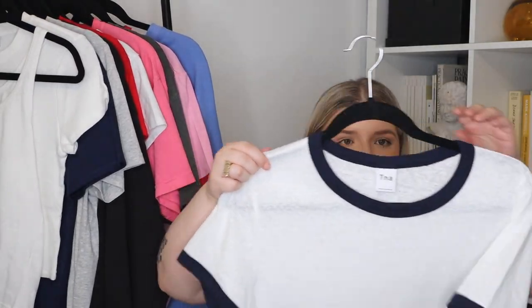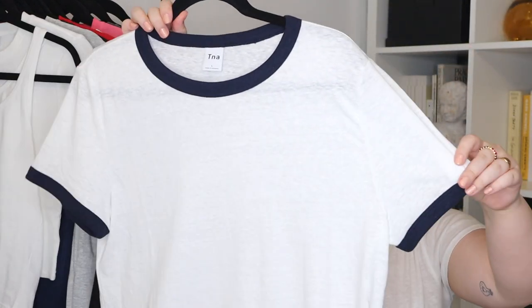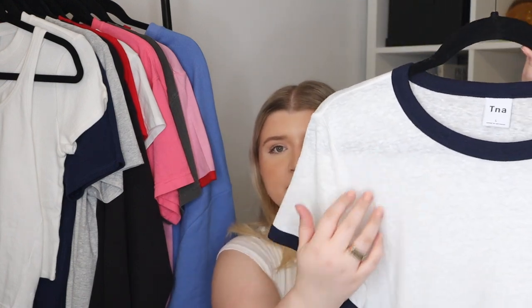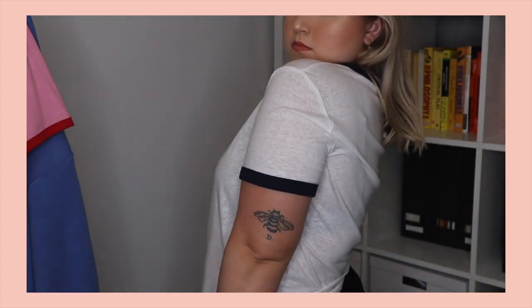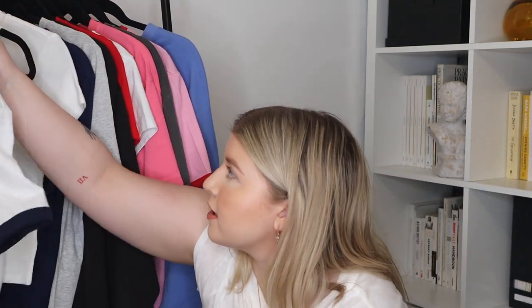Another TNA piece is this white t-shirt with navy trim detailing on the collar and on the sleeve caps. I really like this t-shirt. It's kind of heathered, so you can see the hanger. It's really light. Can you see it? But yeah, I really like it. I got a lot of oversized pieces from there because I am taking summer classes and my vibe this summer is comfy but still cute, not sweatpants every day, even though I wish. Cozy, you know, you feeling my vibe.